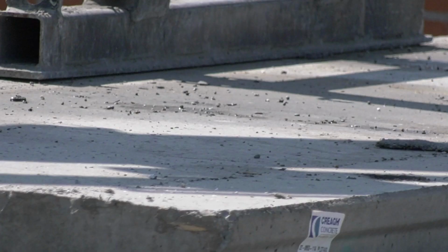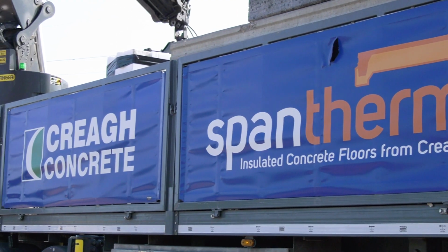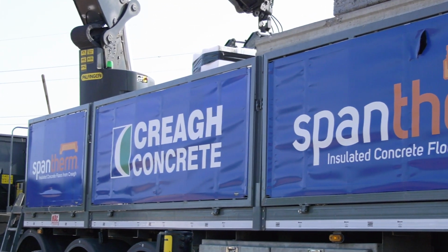We found using the crane quite useful, to be honest. They're good lads, good service. They know what they're doing, they just crack on. It just makes life so much easier when it's like that.